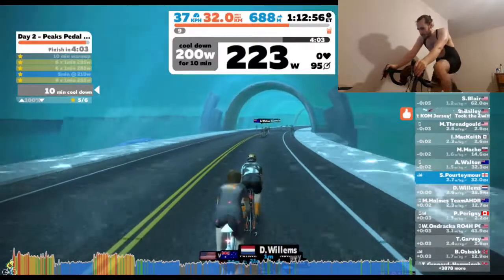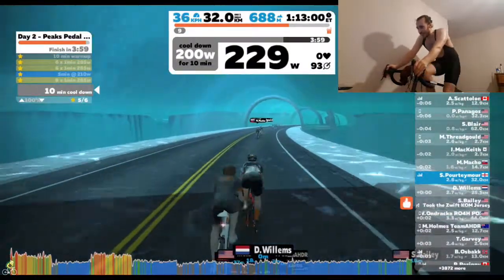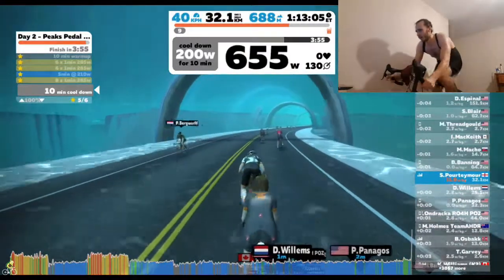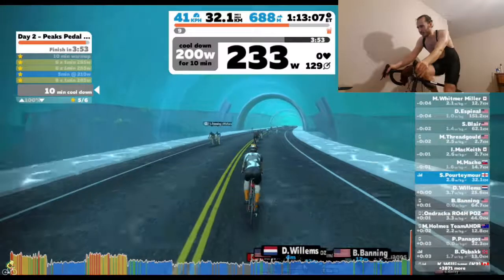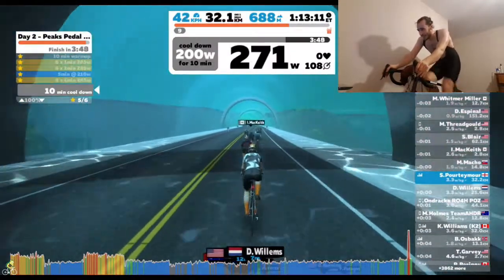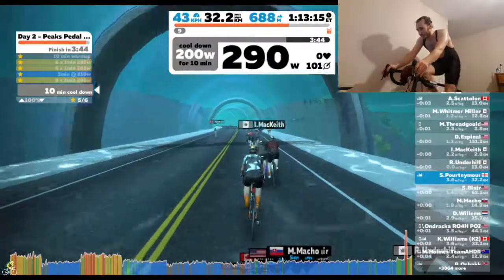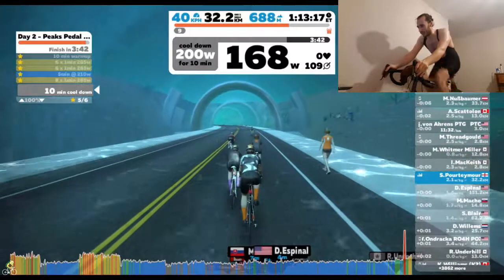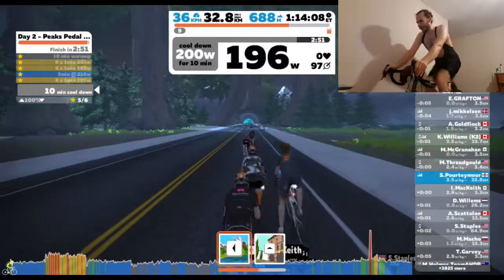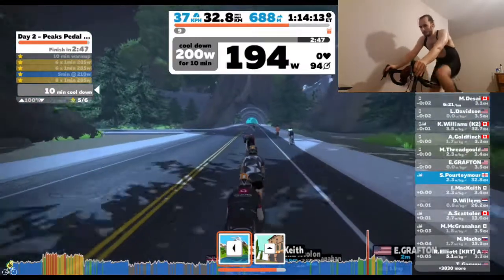I kind of want to punch it because I don't like people sitting on my wheel. And that, if you can hold that, there we go, nice little breakaway there. Look at that single spike in my workout. Sometimes you just want it, you know?